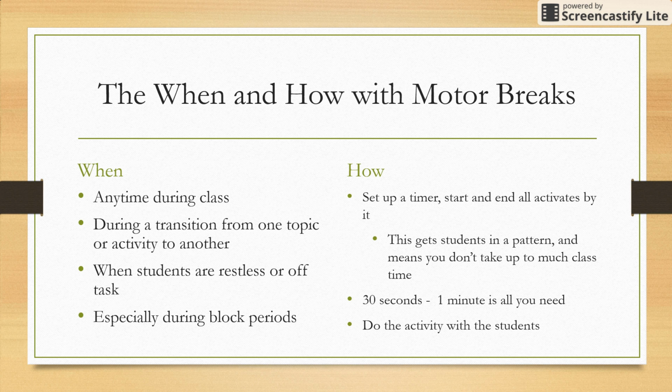So here are some tips to help these be successful. Set a timer for each one of these activities. 30 seconds, a minute, that's all you need. But make sure it sticks to that time. When you start doing this, get the children in a pattern. Let them know the routine. So as they're starting, here's the activity, here's the timer, go, and by the end of the time, you need to be back in your seats.